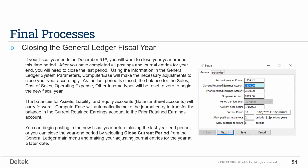If December 31st is the end of your fiscal year and you're wanting to close your fiscal year, the system knows when your year begins. And when you go in and you close your current period, it is going to close out information that's your P&L accounts. It will zero out your sales, your cost of sales, your operating expense, and other income accounts, and it'll move the balance from your current retained earnings to prior retained earnings. You do not have to close the year before you start working in 2024. The system will keep that data separate.